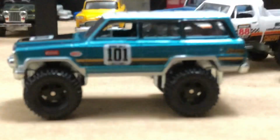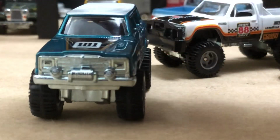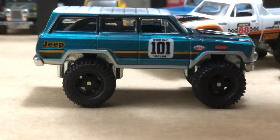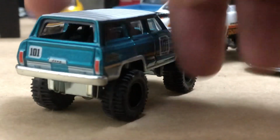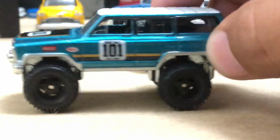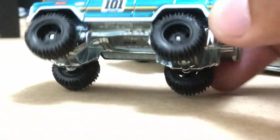Again, another casting that's hard to get if you missed the first run. They command some good prices. So I was able to get 2 of these, so I'm very excited. I probably won't take this apart. I'm going to lay back and see what Hot Wheels has in store for 2020, because sometimes you might not see a casting for another few years, if not ever. There's always that chance. This is a very heavily modified Wagoneer. Of course, it's lifted, but it has a roll cage in it, which is ridiculous.